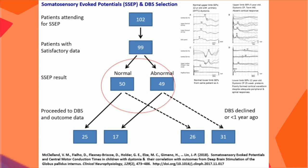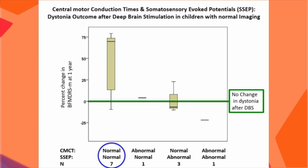Now, you might say, well, what does that mean? So the next slide shows you what happens in terms of benefit from deep brain stimulation according to whether you have normal central motor conduction times, your motor pathways are normal, and normal sensory pathways. And you'll see that they're all above the green line. But if you have abnormality of one or other of those neurophysiological parameters, then you'll either be astride the green line or actually be below the green line. Now, these are very small numbers.